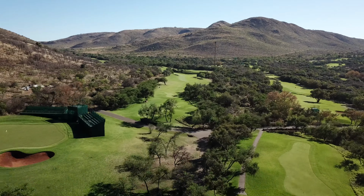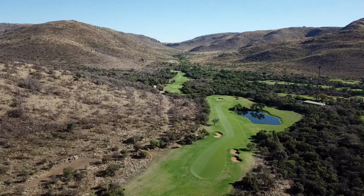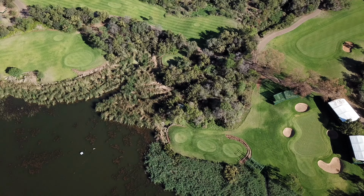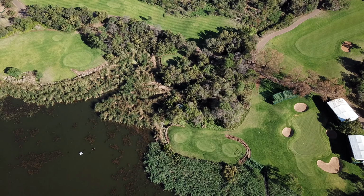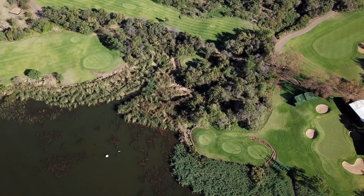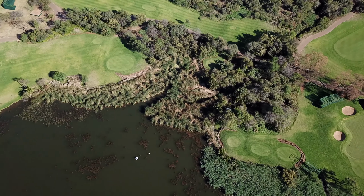Now bear in mind the course will be a lot more lush and green than this. This is just after the first rains. Par 5 second below us. Par 4 third in the distance there. Bottom right we've got the 16th, which is a par 3. Great little hole. And then on the tee box there we've got the 17th ahead of us. So going right to left.